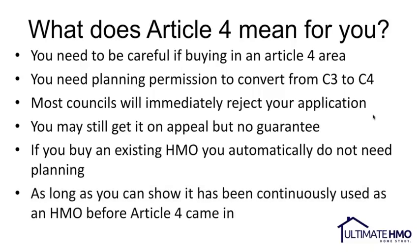So there's a real opportunity right now because of Section 24, which you may have heard about, the new tax changes that came in, which means that we as property investors are taxed in a different way. What that means is that if you own property in your own name, which most landlords do or did, and if you're a higher rate taxpayer, which most landlords are because they make lots of money from their property, it means you're going to pay more tax.